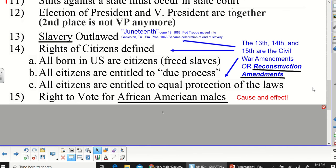Now, that's significant because there were a lot of people who said, wow, you went out of your way to say men. So we're still apparently as a nation going to hold on to the sexism and say we're not going to let women vote. We're going to let men vote.